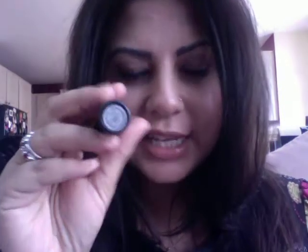For lipstick, my favorite lipstick has always been, probably always will be, Max Coco Nutty. It is gorgeous. Let's see.